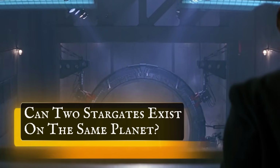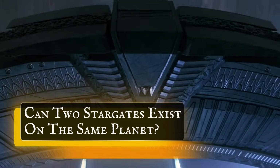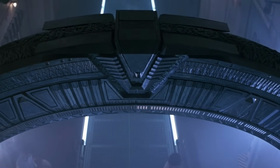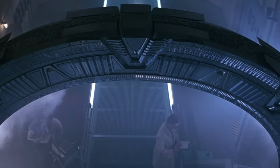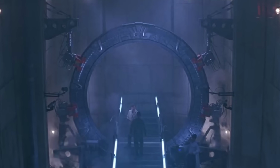Can two Stargates exist on the same planet? It might sound impossible, but two Stargates can actually exist on the same planet, or even within the same star system, and still function just fine for dialing out. But here's the catch. Only one of them can receive incoming connections at a time.